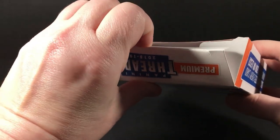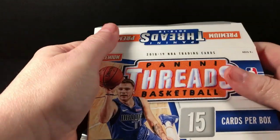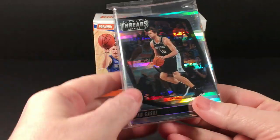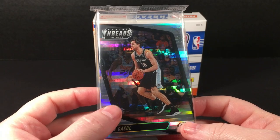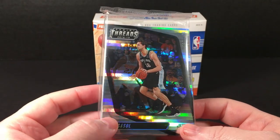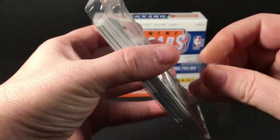Last I looked, these were still available on the site, so if you're interested in buying one of these for yourself, you can do so. And there's a look at the, yeah, there's something like this in, is it Prestige basketball? I think Prestige from 17-18. So there's Gasol on the top. Let's see what else we have in here.